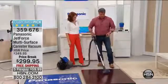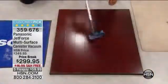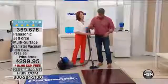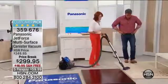There it is. When you kick that brush on, this thing looks like a little race car. Look at how fast it goes. And that really helps a lot of people who have any kind of issues, since it's self-propelled. You're not doing the work.